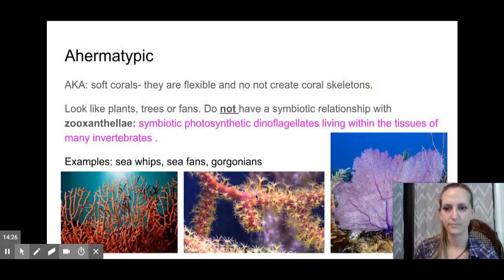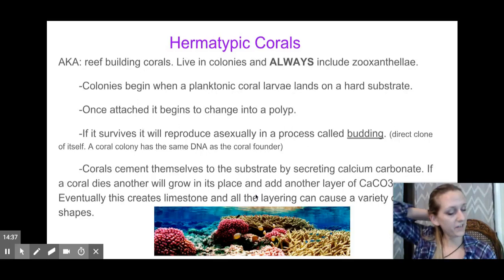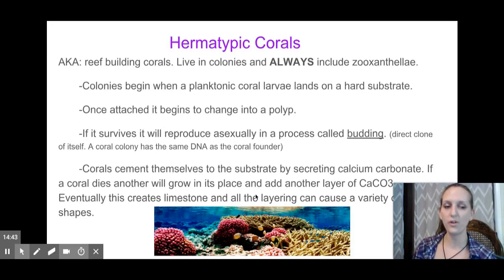Hermatypic corals are reef-building corals. They live in colonies, and they always have zooxanthellae inside of them. Colonies begin with a tiny planktonic coral larva, and since coral is not a producer, coral is your first level consumer, so it's essentially an animal. When they are in a planktonic form, they are also a part of the zooplankton trophic level.